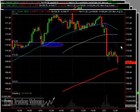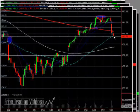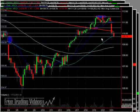So keep this in mind on a 15-minute chart. On a 60, that's a perfect touch of the 50 MA. That's why we're stalling here. That's why this 109.76 area, this gap fill from back here, is in effect. So we have all these things trying to hold the market up, but it's definitely falling under some pretty good pressure.